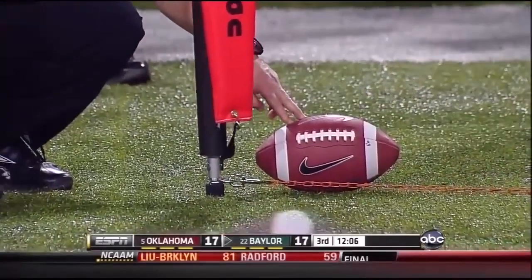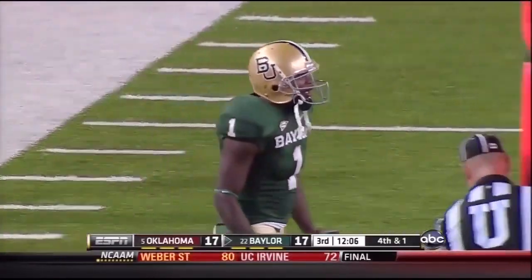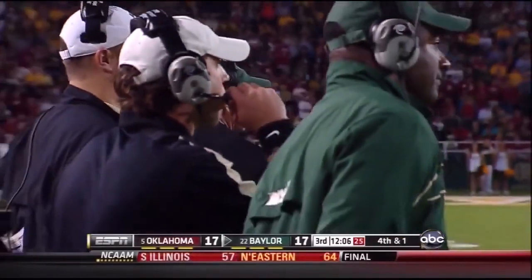You got a credit card in your wallet, Matt? No, I'm a cash guy. It's going to be 4th and about an Amex.